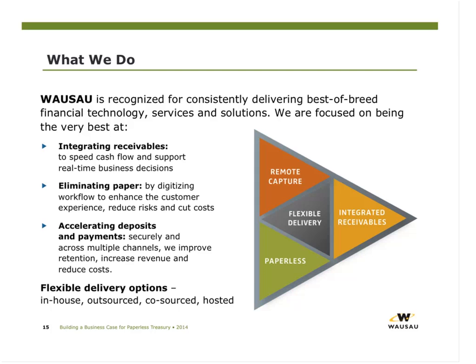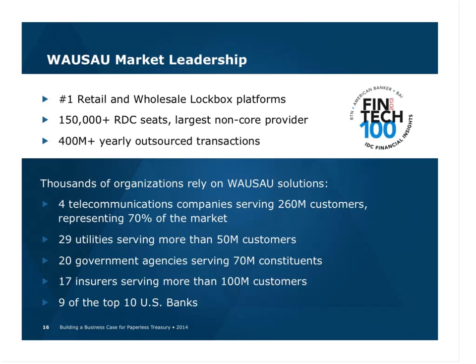Quickly on the next slide, I want to mention our market leadership. WASA is the #1 solution provider of retail and wholesale lockbox platforms. We currently have more than 150,000 RDC seats deployed and are processing more than 400 million annual transactions in our outsourcing operations. We service 9 of the top 10 U.S. banks, more than 70% of the telecommunications market, and some of the largest utilities, insurers, and government agencies in the U.S.